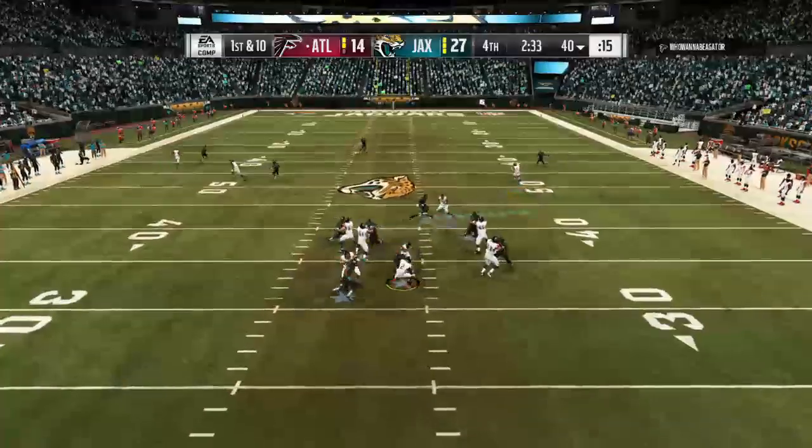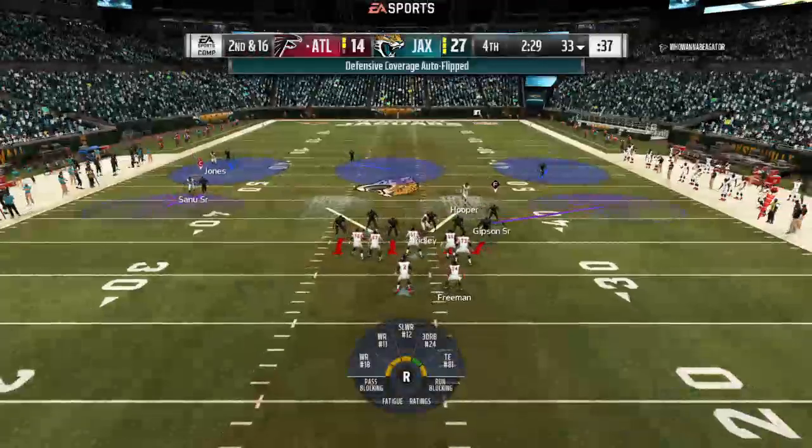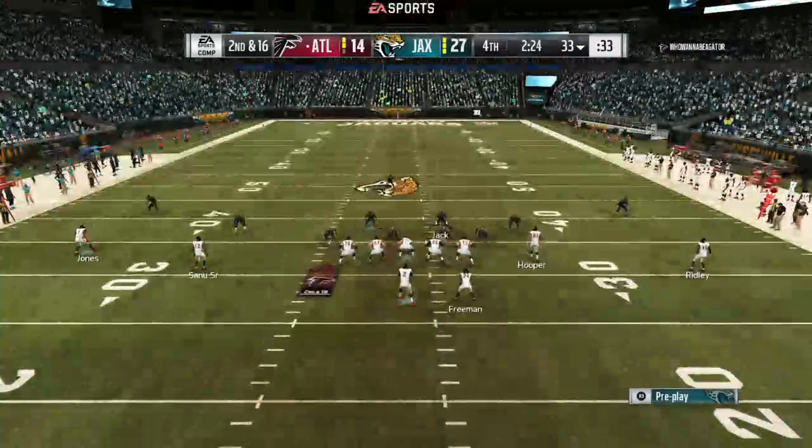Now Ryan on 1st down. And the Jags get to him as down he goes. Myles Jack in there to get him for his 2nd sack of the night.